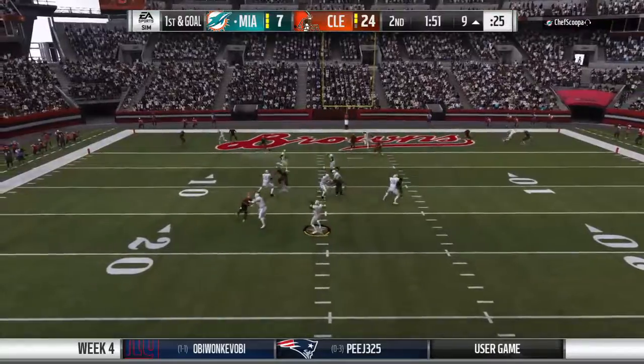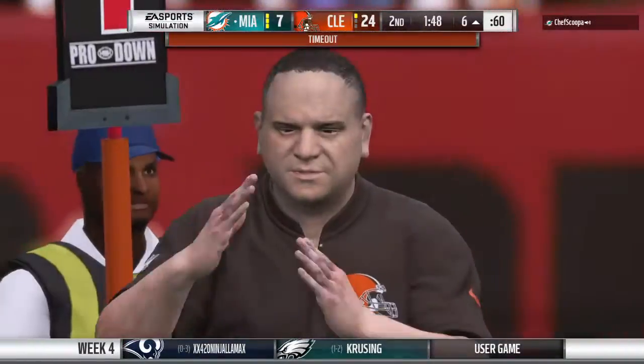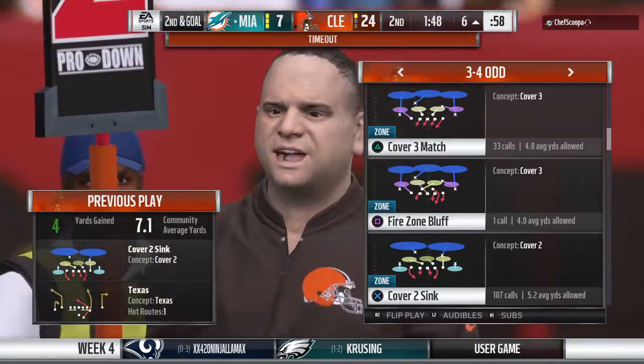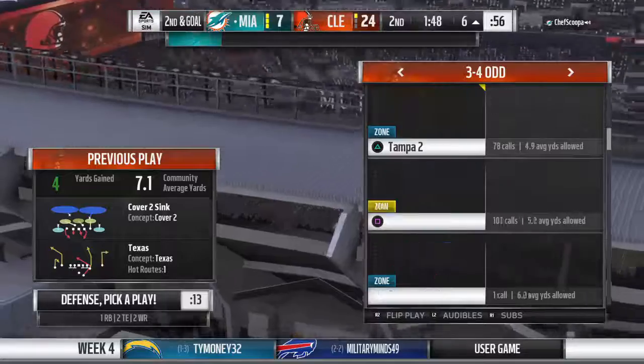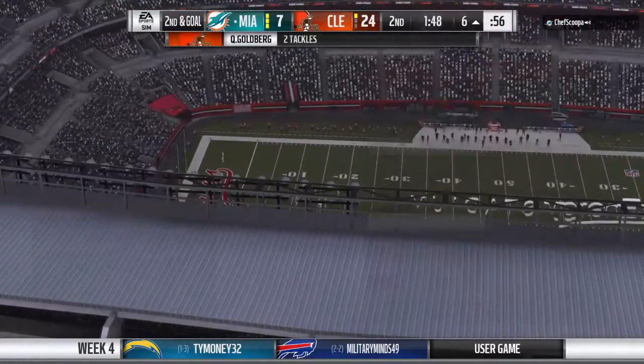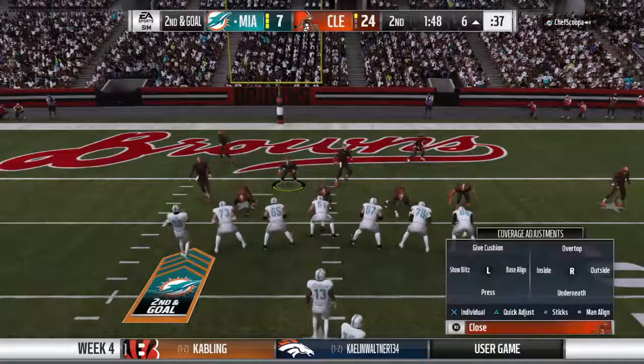Now a shotgun snap as they'll look to throw. That is caught at the 7-yard line. And now the Browns are going to take another timeout as they'll talk things over prior to this upcoming second down play. The 6-yard line, the line of scrimmage on 2nd and goal.